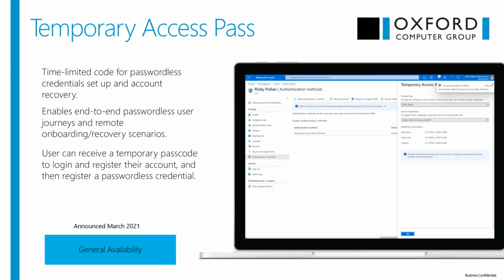And this enables you to have that end-to-end passwordless user journey, and also for remote onboarding, which a lot of us are doing these days. Right? Users are never going to an office; they're getting mailed a device, and if you're using, for instance, Intune for deployment using Autopilot, they're entering their credentials, and in this case, they would enter that temporary access pass. Autopilot would provision that laptop, and then going forward, they would continue to use Windows Hello for Business passwordless authentication. And again, just want to highlight that this is in general availability. It's been around since spring of last year.